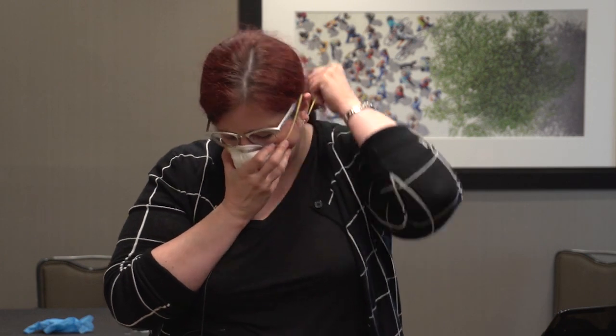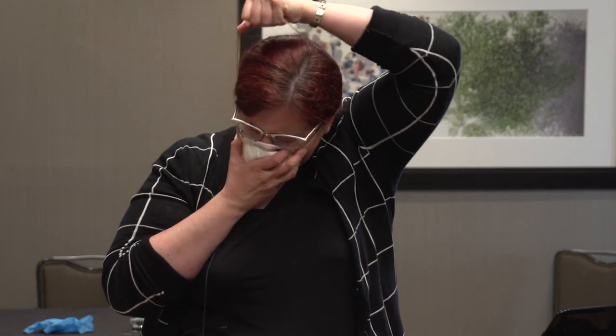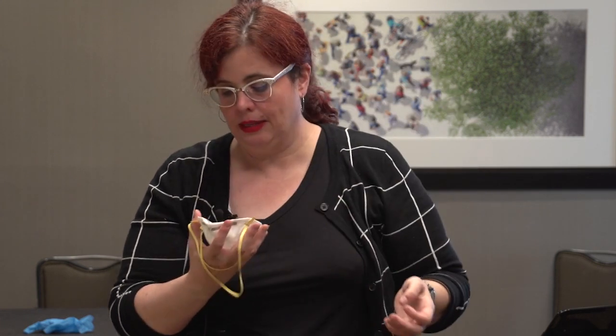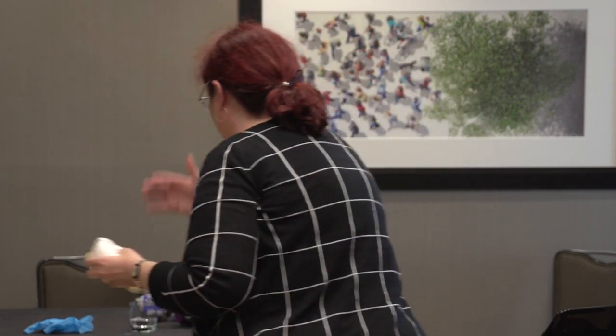To take it off, back one, bottom one first, followed by the top one, and then you can just throw it away. Or put it away until the next time you use it. When it gets dirty, throw it away.